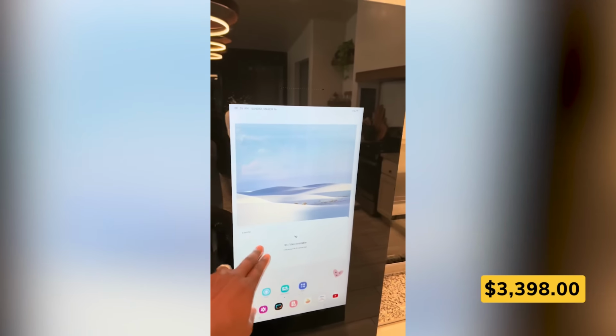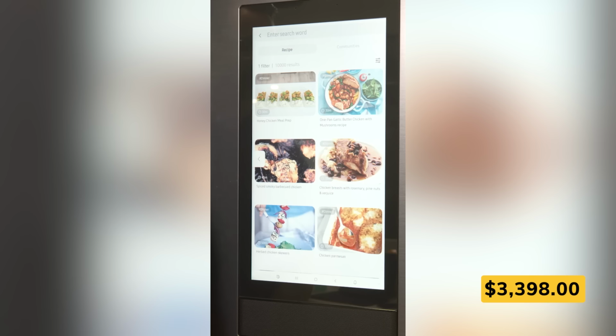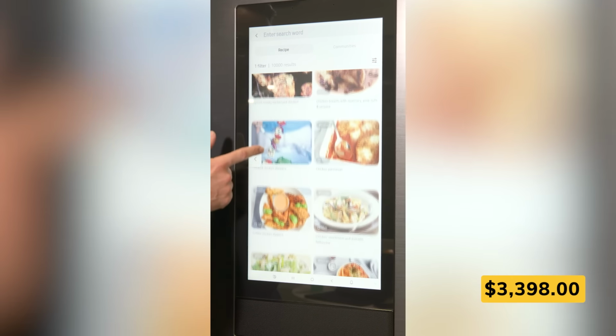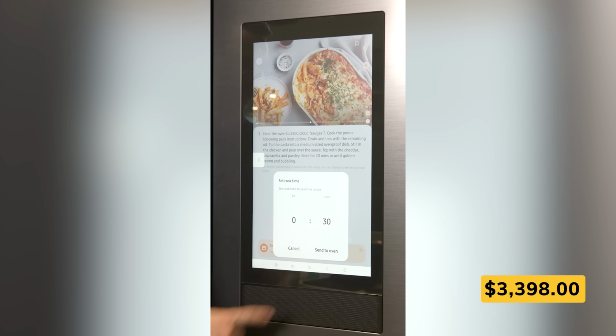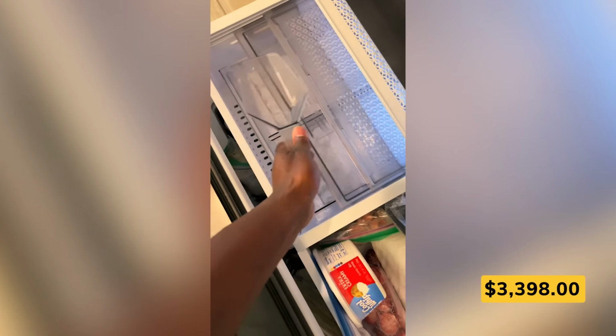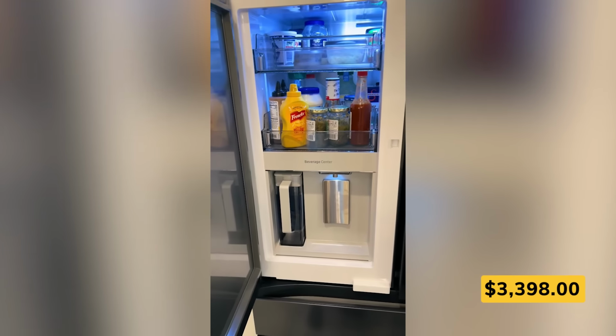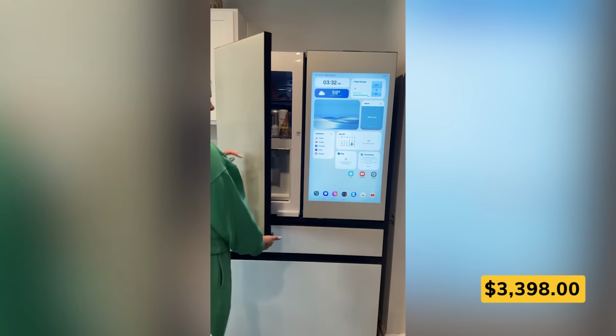Think of this fridge as the ultimate kitchen upgrade. It's got a huge touchscreen built in, so you can stream shows, check recipes, or even keep a grocery list without pulling out your phone. Inside, smart tech helps track your food, so you always know what's fresh. The flexible drawer and dual ice makers make it practical for every lifestyle. Sleek design, smart features, and plenty of space. It does it all.